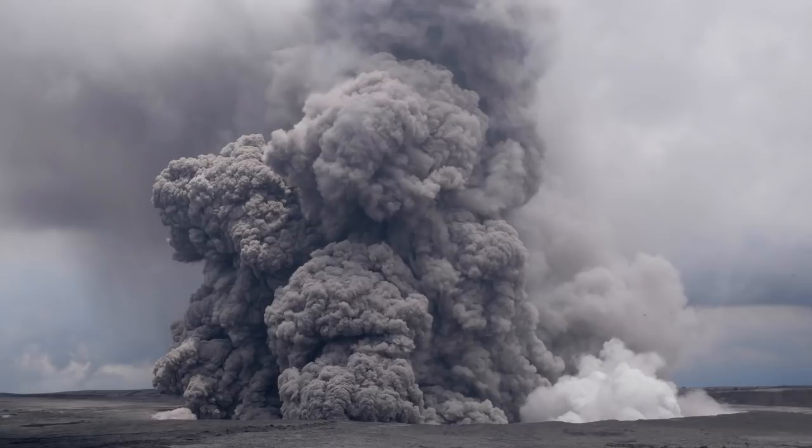Halemaumau was first observed and documented to be an active lava lake in 1823. So we do know that there was a lava lake there in 1823. But the crater itself was much smaller than it is today. And when the lava lake drained away in 1924, it was a smaller crater than it is today. And after the 1924 eruption, Halemaumau itself grew in size. And we're seeing that now. Halemaumau itself has grown in size.